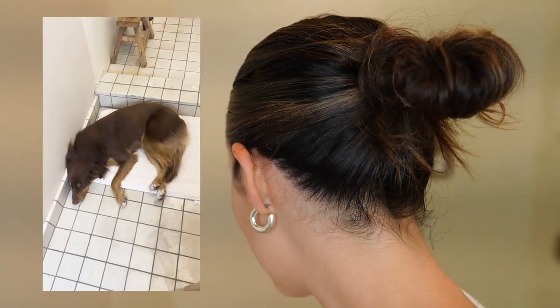Guys, my dog is being so cute behind me. Look. Why is she so sweet? Obsessed. I love her so much.